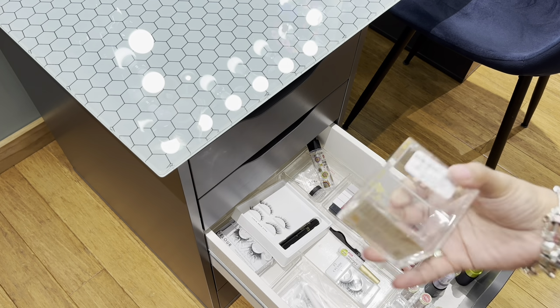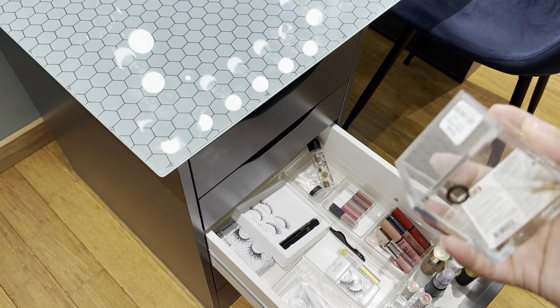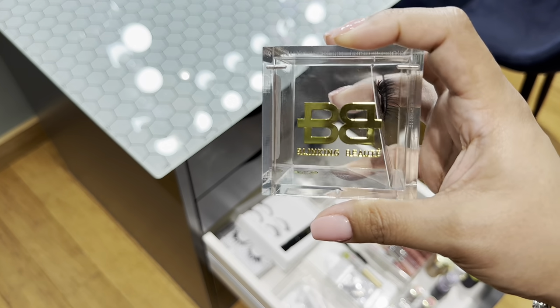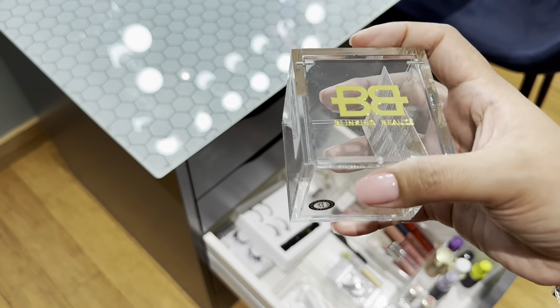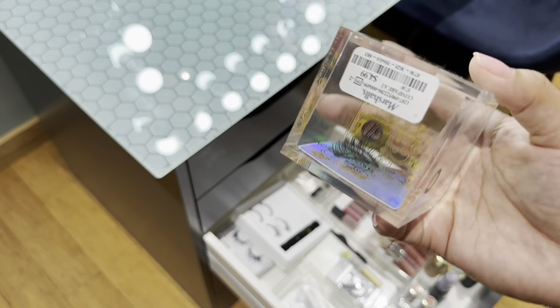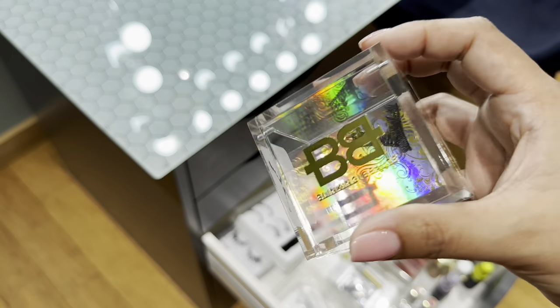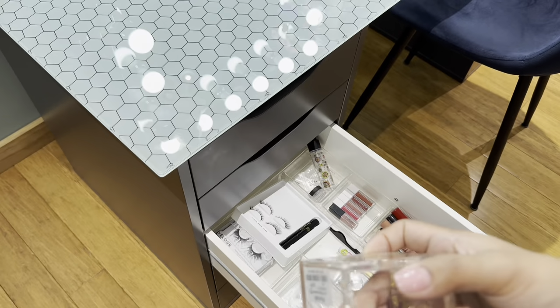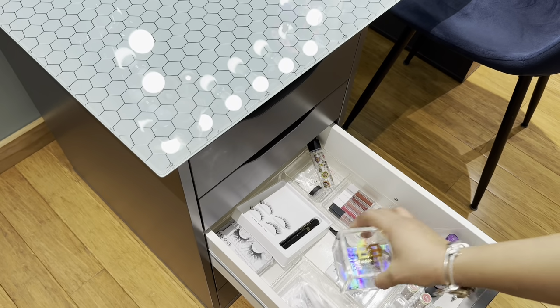This is one of my favorite lashes, and I think they're going out of business because I don't see them anymore anywhere. But they're the Blinking Beauty eyelashes, and I got these from Marshalls, and they are so good for my eye shape. So that makes me really sad because I actually really like them.